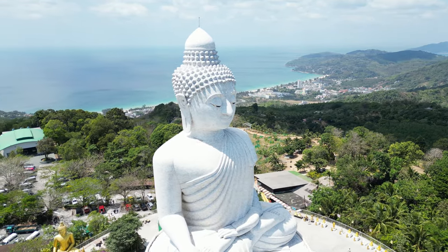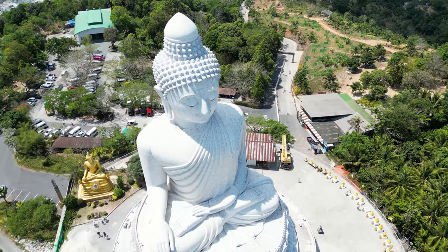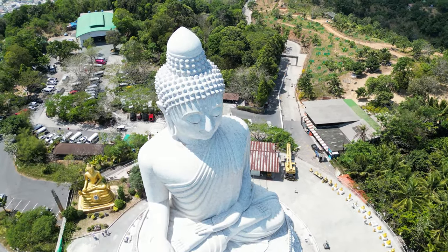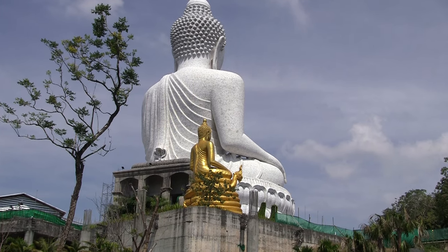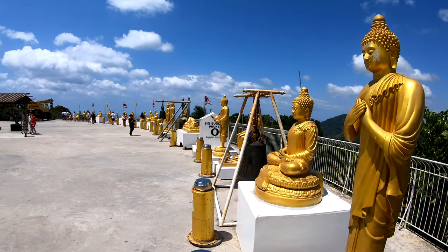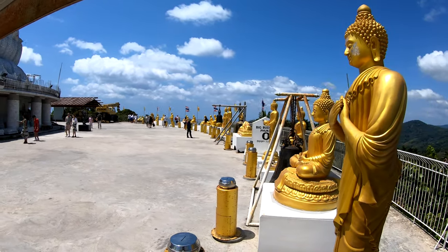The towering statue has become a symbol of the island's peaceful and spiritual essence. The Phuket Big Buddha is accompanied by a smaller Buddha statue, gold in color and made of 20 tons of brass. Several other statues of Buddha and other monks are visible from different spots in the temple.